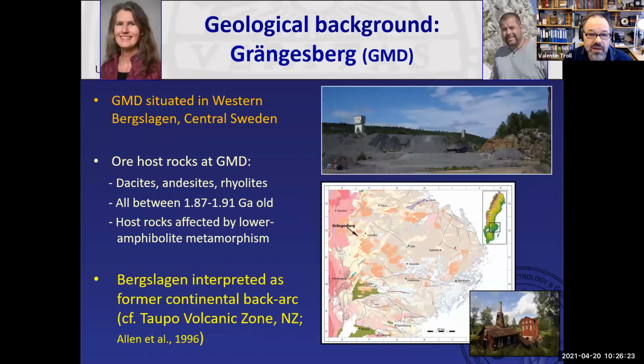The Grängesberg ore deposit is in central Sweden, about 3 hours' drive from Uppsala. It was mined until the mid-1980s, but then for various reasons, mainly political to my understanding, it was closed down. But there are still efforts to reopen the mine at present. The age is a bit similar to Kiruna, and it's also hosted in volcanic country rocks: dacites, andesites, rhyolites. And there is also some metamorphic overprint.